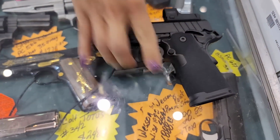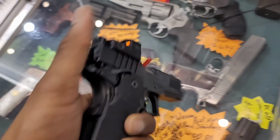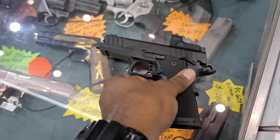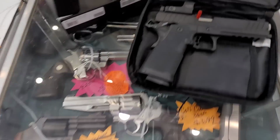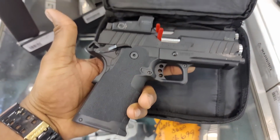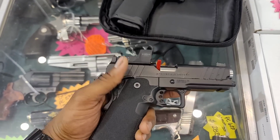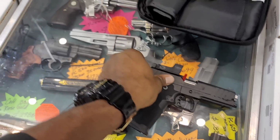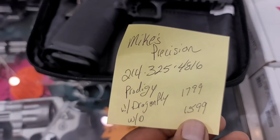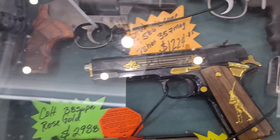So this is the new Springfield Prodigy. This is the 4 1/4 one. They come with the red dot. And they ship to any FFL where it's legal. And there's the 5-inch. So let me see the difference. So yeah, the only difference is in the barrel length. But these things feel super nice. Let me put the number in it. So this is the number you contact and they will ship to your FFL. That's some rose gold.